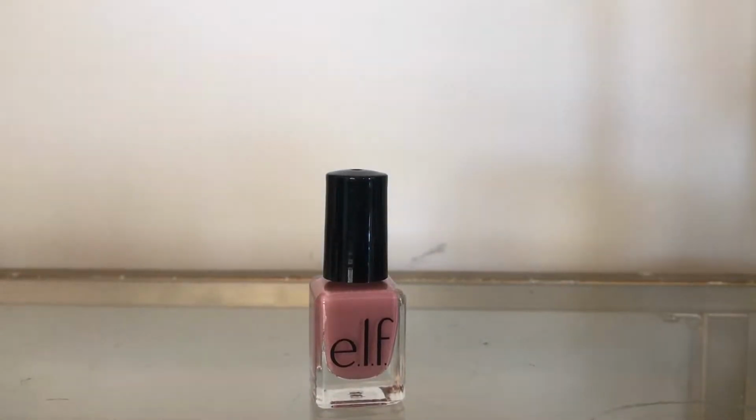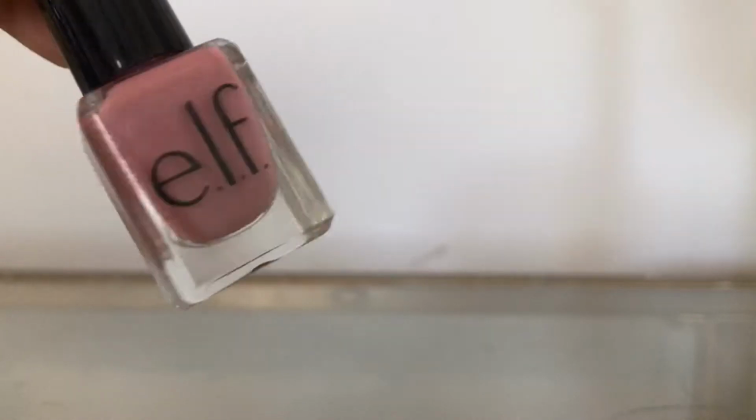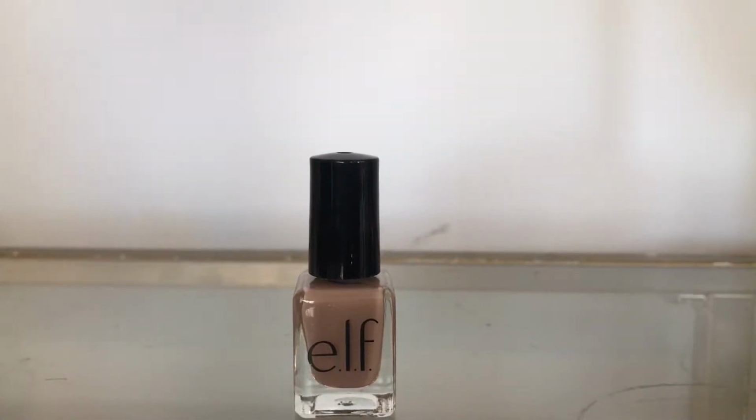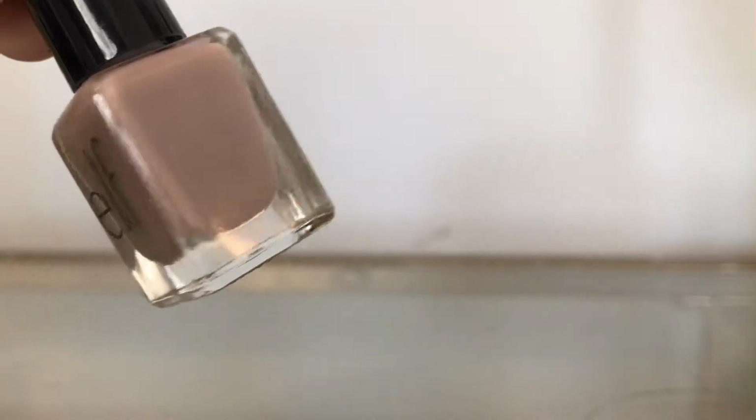Then we have this like mauve-y pink, which I think is just so pretty. And the last one is this kind of like brownish, taupish, nudish color, which I really personally love for this time of year.